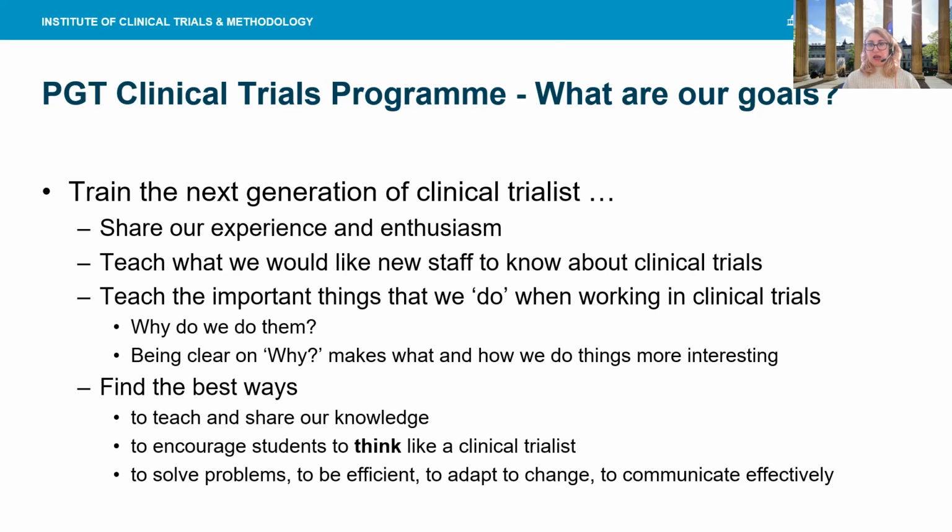One of the goals of our program is to train the next generation of clinical trialists and hopefully share our experience and enthusiasm, because as you get to know each of us, we have spent many years, and in some cases a number of decades, working in clinical trials or working at the same institute. We teach you what we would like new staff to know about clinical trials, and in a way teach you what to do when working in clinical trials. Why do we do certain things?